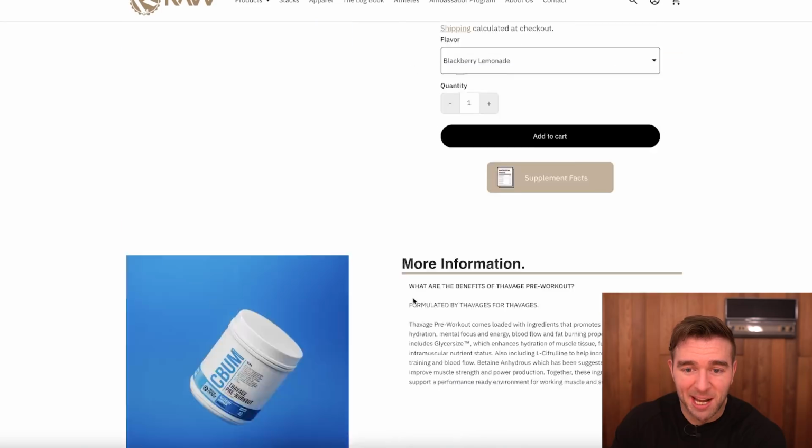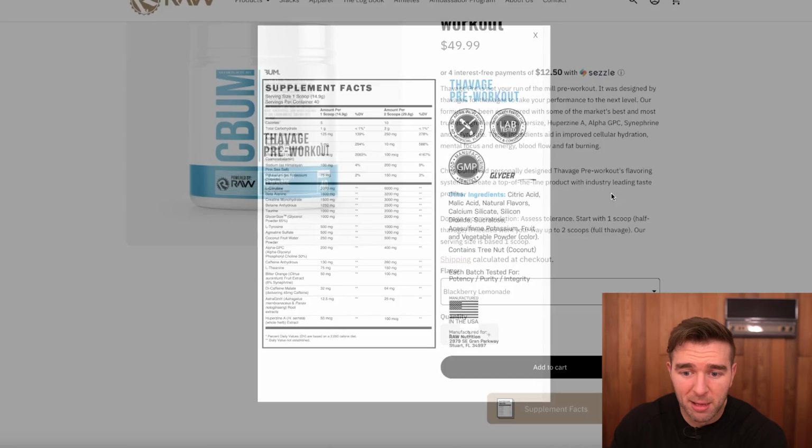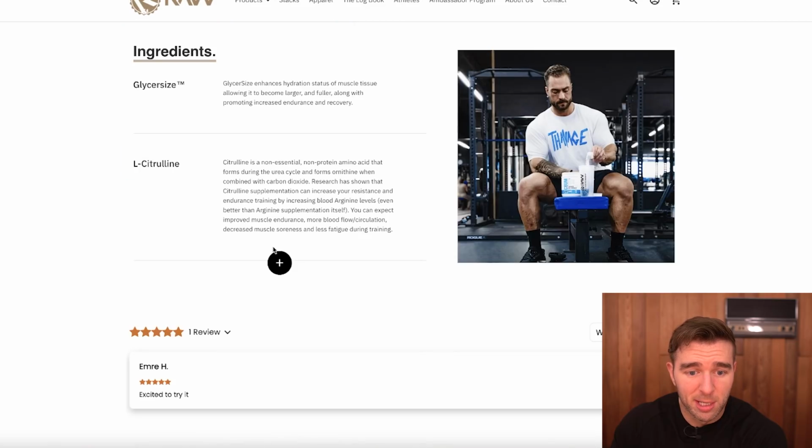Okay, so pretty standard practice. Break the label up into 2 scoops. I can't zoom in too much, so hopefully you guys can read this. Let's see if there's anything else down at the bottom. Ingredients.